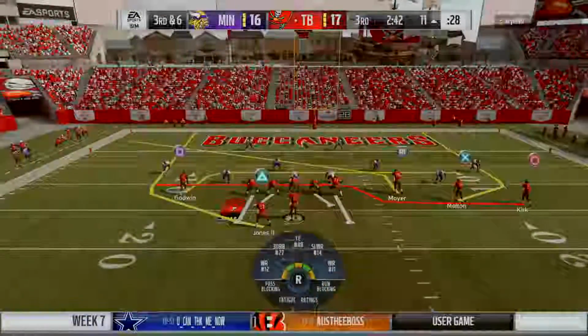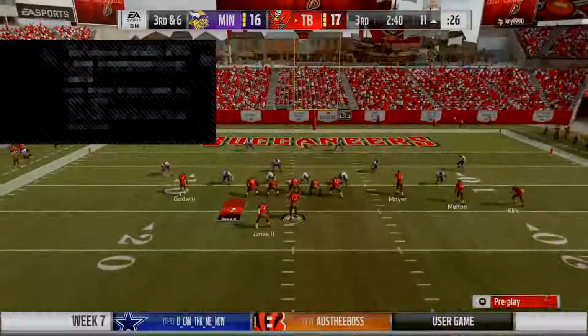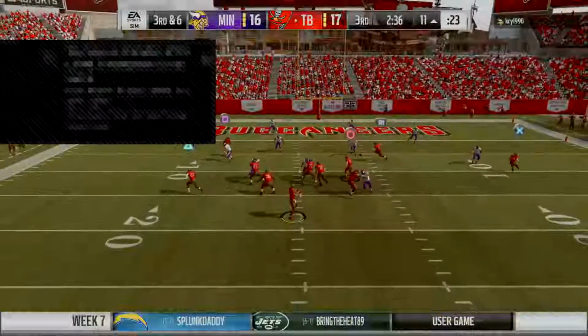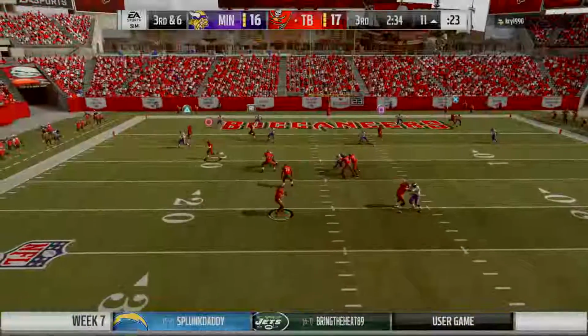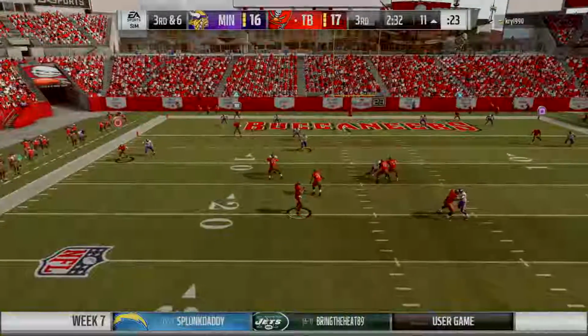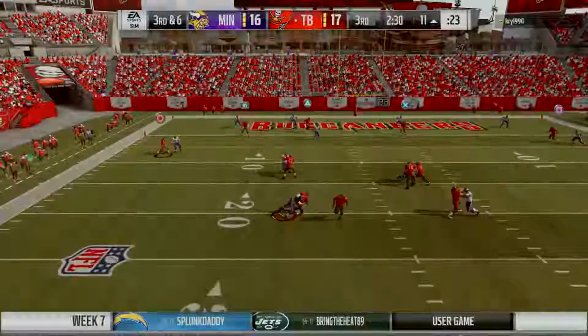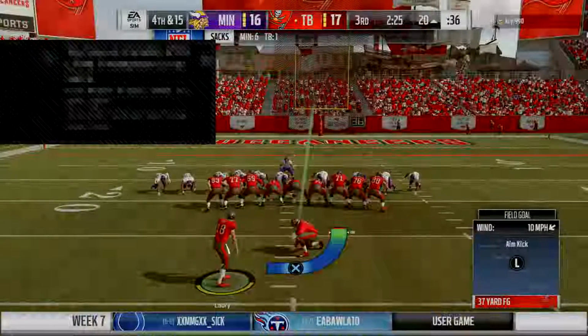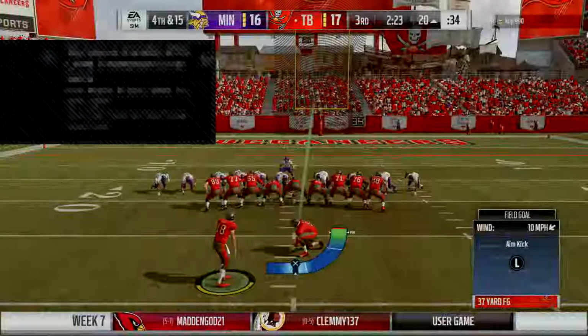From the gun, Bowers. And he held on to it too long. A coverage sack. Down he goes. Eric Kendricks in there to get him his 2nd sack now of the afternoon.